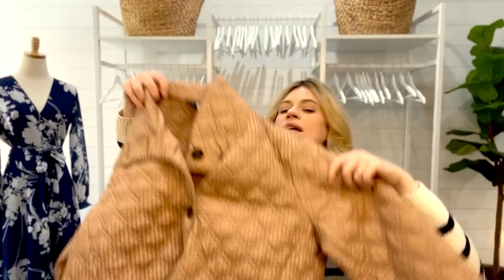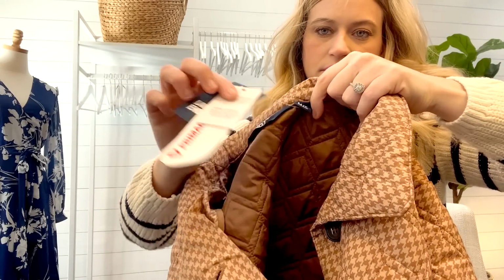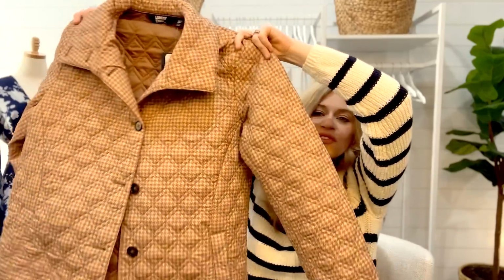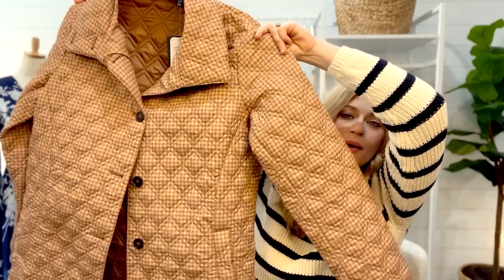Okay, this one was a Lands' End jacket. It was also new with tags. This one was a size medium tall, 10 to 12, a quilted brown jacket. I have sold Lands' End new with tags coats before. In my last experience, it did tend to sit for a little bit, but when it did sell, it sold at near full price. So I expect this one might not sell as quickly, but it will perform well when it sells. So I grabbed that one.